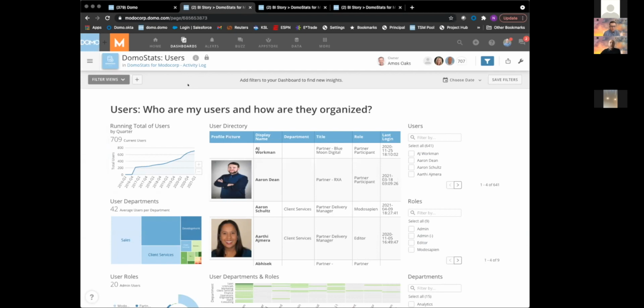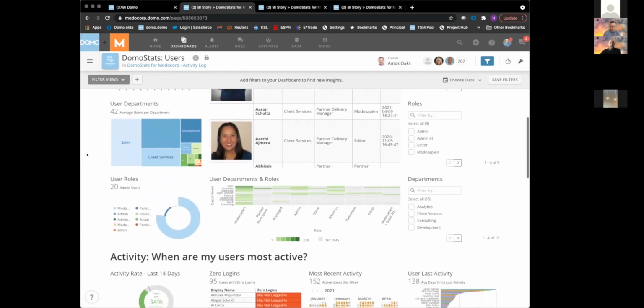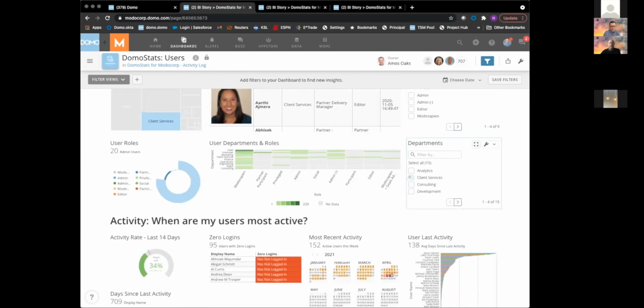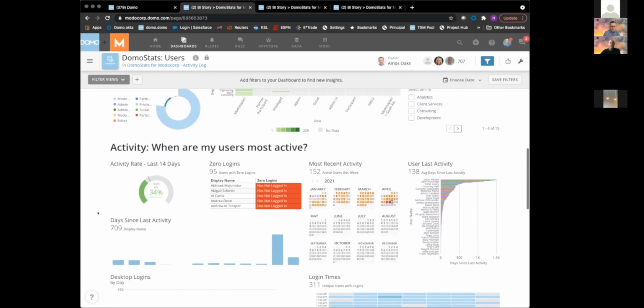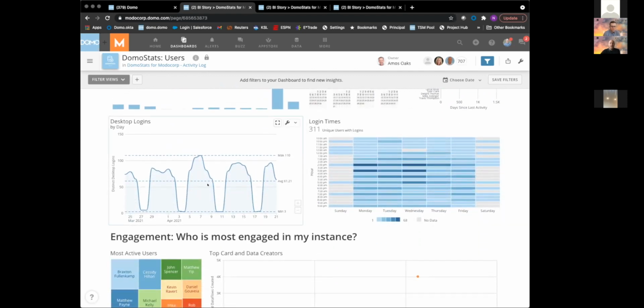So this one is talking a little bit about our users, who's logging in, down by department. We can look at the different filters on the right-hand side here with users, roles, departments, a lot of different ways to visualize the data here. And you can see there's a lot of content here. Some of that may or may not be relevant based on what you're after, but there's a lot of great information here to get an understanding of the timing of when people are logging into the instance. What are those trends looking like?